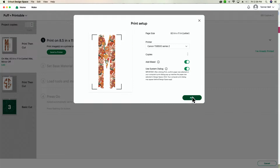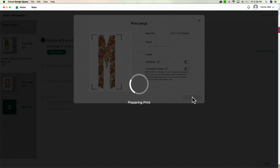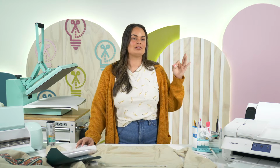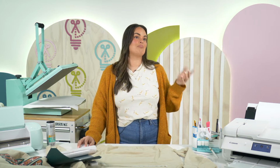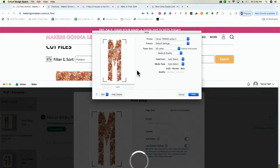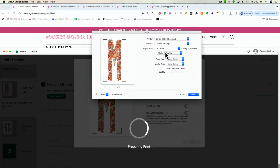So for this one, like I said, we're adding bleed, we're using our system dialog, and we're going to hit print. Tammy asked, which side should you print on, the white or the light gray? We're printing on the white. The light gray is what they call the backer, okay? A lot of times our print dialog comes up behind that, so we just pull Design Space down and it's there.